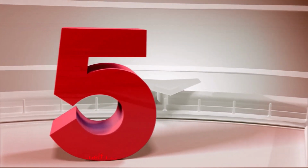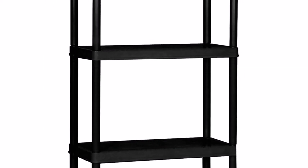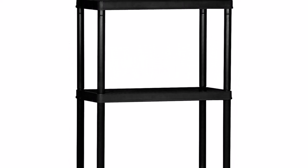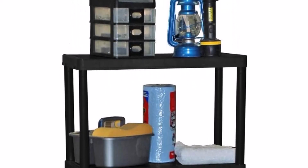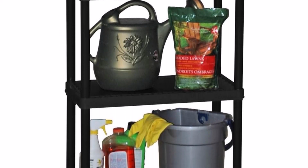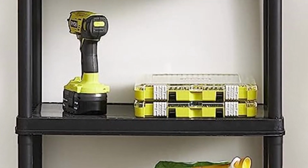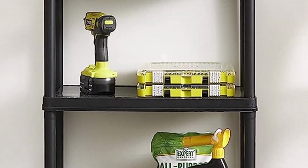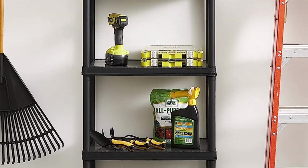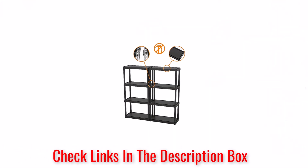Number 5. Gracious Living 4-shelf light-duty shelf unit. These shelves make organizing your garage a quick and easy chore. With no need for tools, the shelves and legs slide into place for a secure shelving unit that can support up to 55 pounds on each of its 4 shelves. Standing 2 feet wide, 1 foot deep, and 4 feet high, this option fits neatly into tight spaces. These shelves are perfect for smaller garages, entryways, or other areas that only require a small amount of storage.